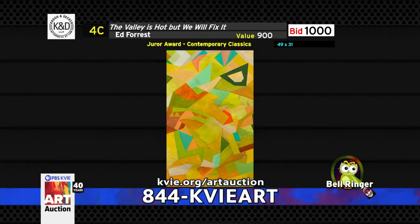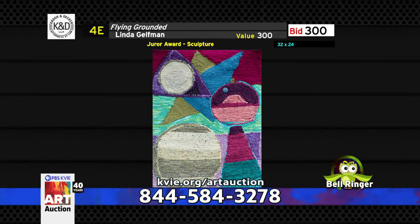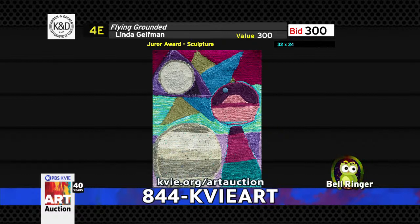Item number 4D is White Flowers with Lemons by James Hartman. And that currently has a high bid of $1,200. And that's getting so close to the retail value of $1,500. Item 4E is Flying Grounded. And guess what? That is a bell ringer because the high bid right now of $300 has matched the current value. But it's not closed yet. It's still open. So if you love that piece and you loved how they were talking about that and you loved what you saw, call right now, be the high bidder.